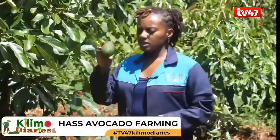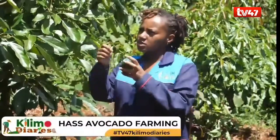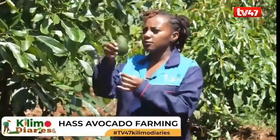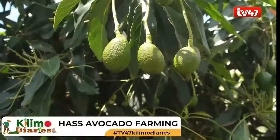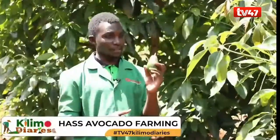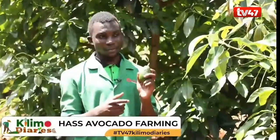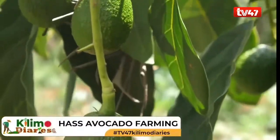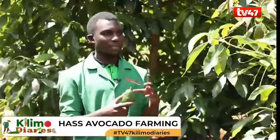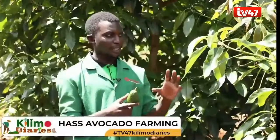Okay. And you've talked about grafting. For the Hass avocado, why do we graft, and which other plant do we put together? I remember the last time you taught me how to graft. Okay, what happens is, like this avocado, this is a Hass. The moment you go and plant this seed that is inside here, you're 100% sure you won't get a Hass avocado. You're going to get the local indigenous avocado. So for Hass avocado, unless you graft it, you're not able to get the Hass. So Hass is like a hybrid? Yes. So you can only get it through grafting.